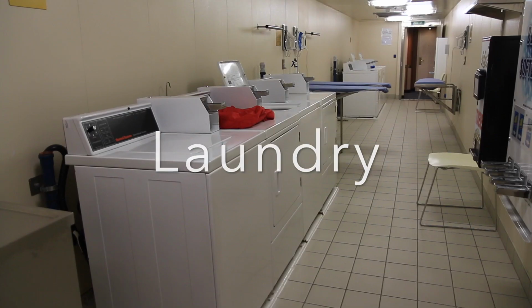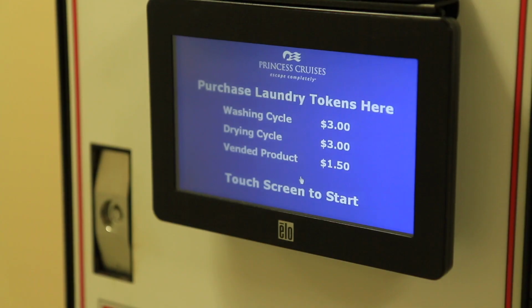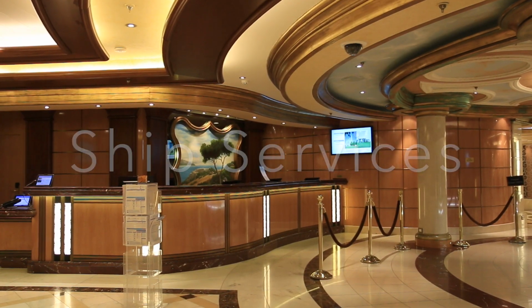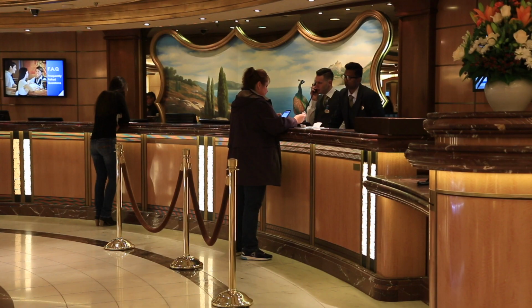There are laundry rooms dotted around the ship, and these are pretty big. There is a cost for using them, but it's not very much. Of course, you're going to have things like your shore excursions desk, you're going to have your future sales desk, and of course your guest service desk. So the usual sort of facilities you would expect.